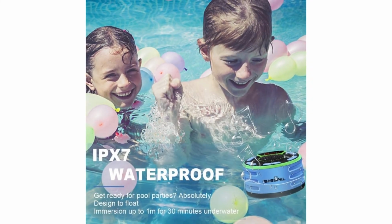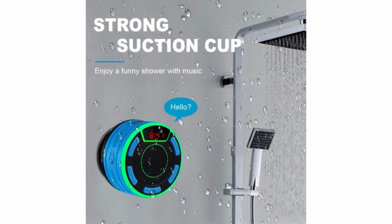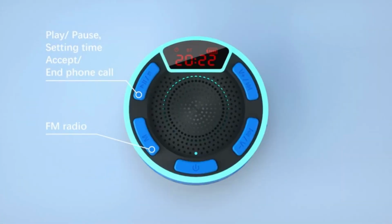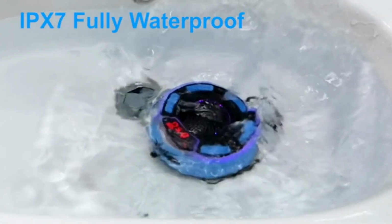You can also get 2 of these speakers if you want to enjoy the TWS 3D stereo sound. This technology allows you to connect 2 speakers through Bluetooth to enjoy a 360-degree surround sound with little to no distortions.